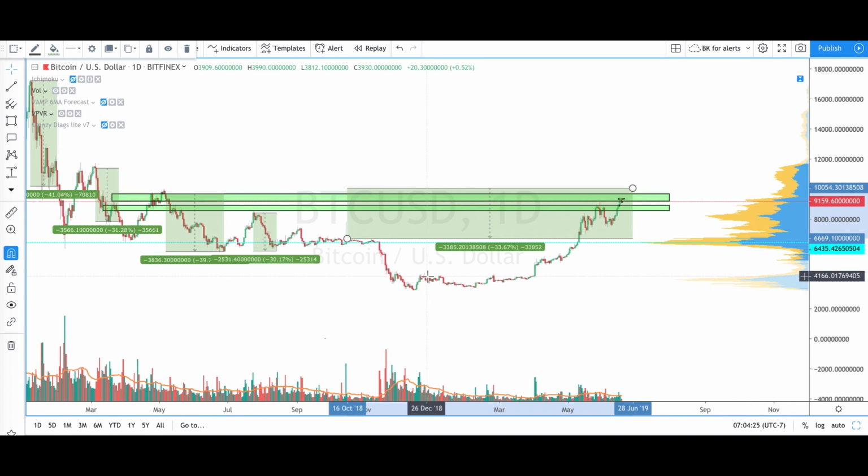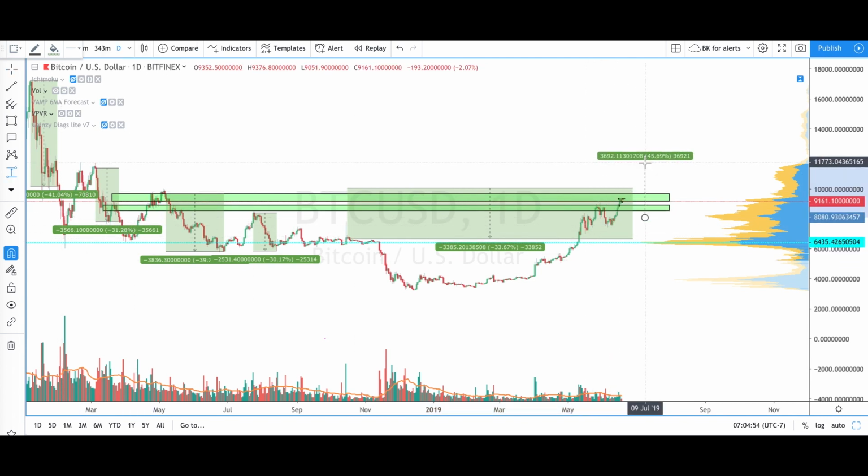And we have not tested this area of support, right? We just blew right through it. You could say that we've found some support back in here, right? There's a lot of trading action happening right in here at about $8,000. So that would be a logical area to at least test first. If we don't head back down to $6,000, it would be a logical area to test first. And 30% from this area would be somewhere in that $10,000, $11,000 range.